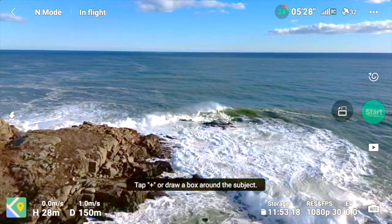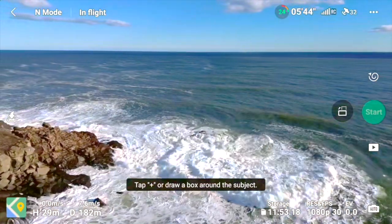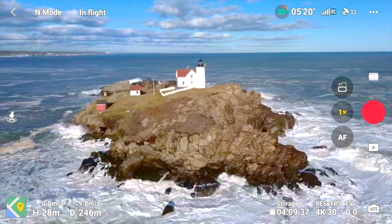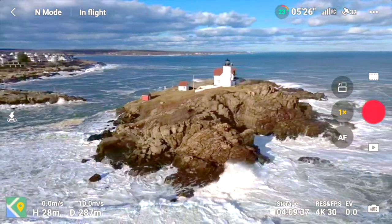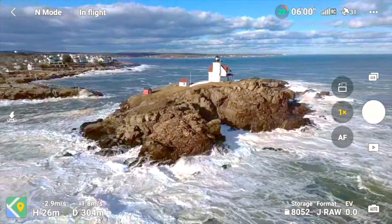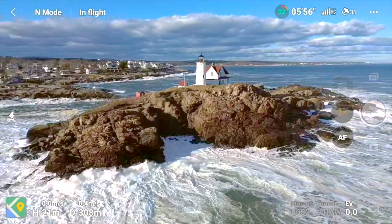Now, I did stop the video because I didn't want to go over the parking lot as well as the power line. So I was happy with the shot that I grabbed, and I'm going to start making my way back to the other side. Every time you see those yellow brackets, that's the drone doing that quick autofocus and switching back over to camera mode, which is great.